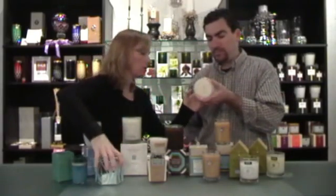Next up is from Voluspa. This is from their Blend Bar collection. This one's called Del Mar. And really quick, I was going to cheat. I think it's a middle note fragrance.